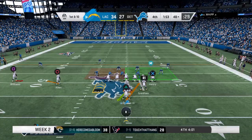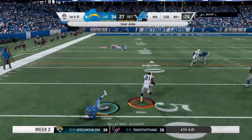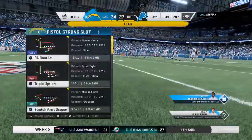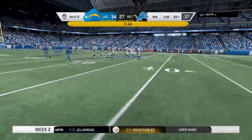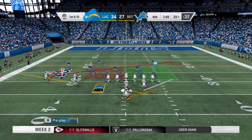I just want to make it interesting. A beautiful fake. Caught left side, Williams. And he'll be brought down. Oh, that's a face mask. Certainly looked like it indeed. Here come the flags. Now it's 1st and 10. A big mistake, especially when you factor in the personal foul yardage.